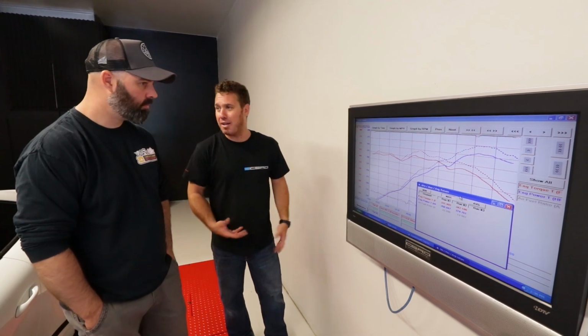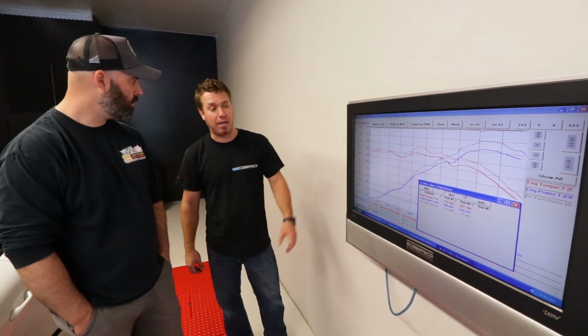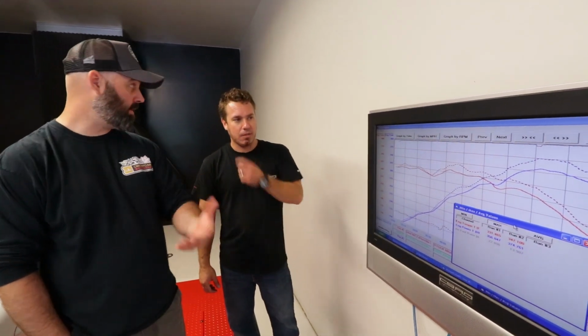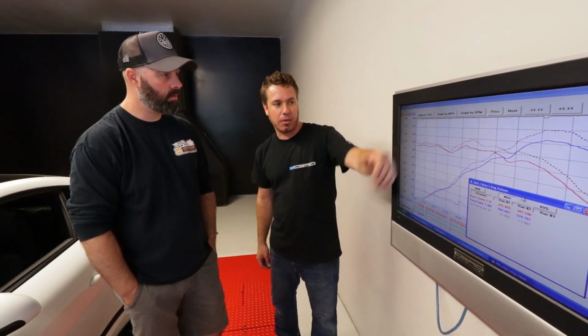and much more than an older NA 3.6 or 3.8. Those cars are in the 200s, maybe 310 on power. So pretty impressive. Yeah, and just your area under the curve compared to those NA motors is massive. Yeah, it's great. I mean, this is the whole thing right here, is just having that flat torque curve.